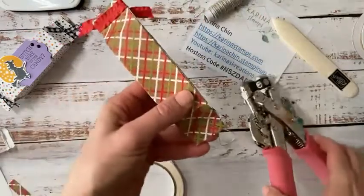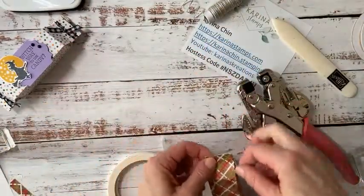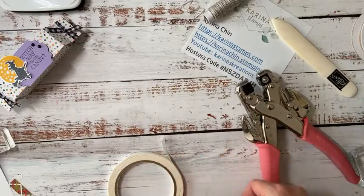Stampin' Up! actually used to sell these crocodiles, but I think so many people could get them everywhere else that they quit selling them.